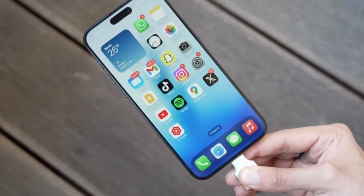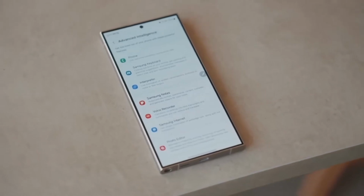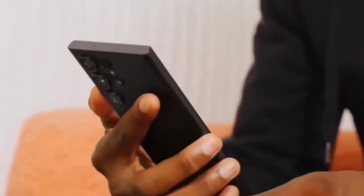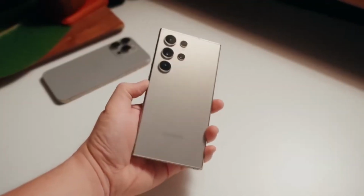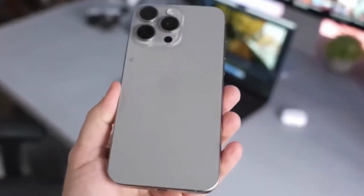Samsung's Galaxy S24 Ultra isn't far behind with its stunning 6.8-inch AMOLED display that also supports 120Hz refresh rates and an always-on feature. One advantage Samsung brings is an anti-reflective coating, making outdoor visibility much easier in bright sunlight, something the iPhone lacks. Both displays are breathtakingly vibrant, but there are subtle differences in color.